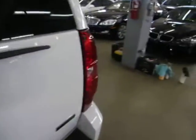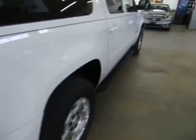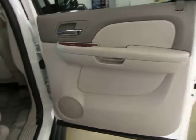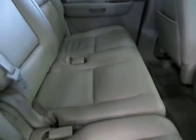Move over to the passenger side. Rear tail light. Right rear door panel. Interior is in really nice shape. It's got privacy tinted glass, so it's a little bit hard to see here because we're shooting this video indoors. It's a little cloudy today. All right, let's move over to the front.